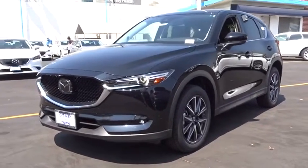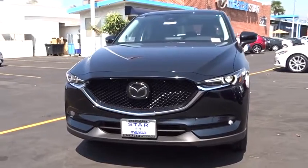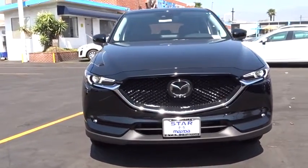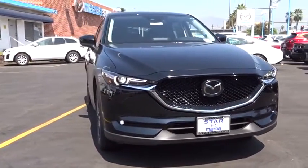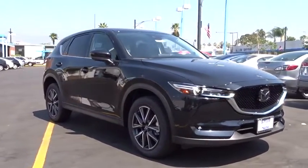2017 Mazda CX-5. With its fuel-efficient engine, engaging driving experience, and daring styling, the Mazda CX-5 is a good pick for those seeking a sporty yet thrifty crossover SUV.